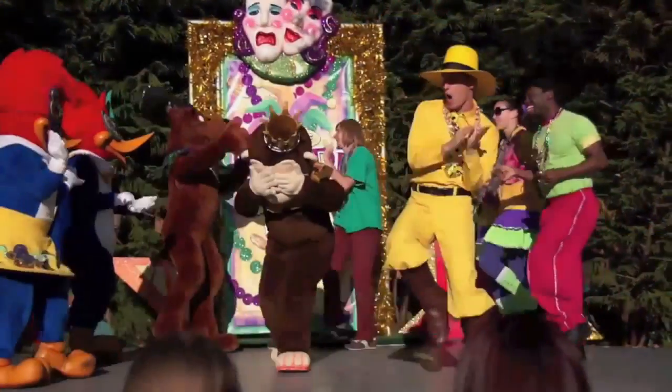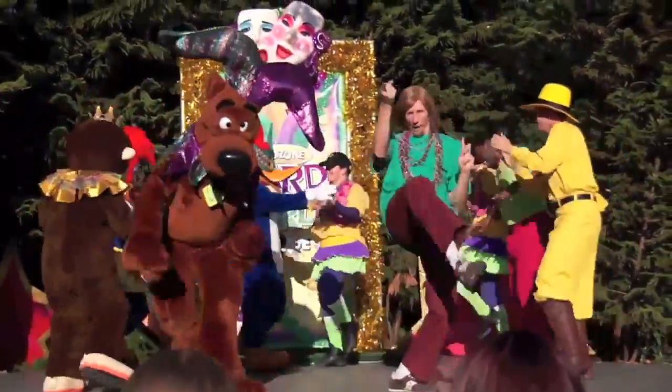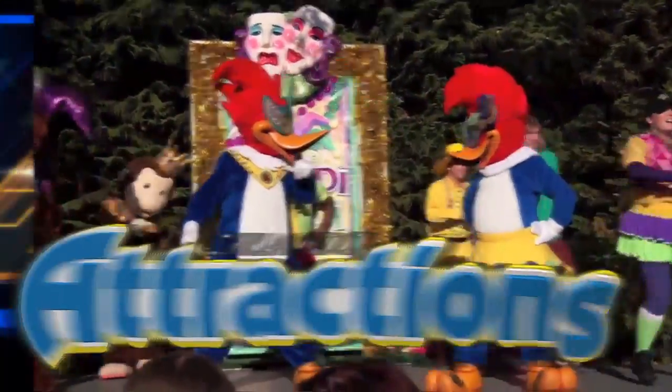And during Mardi Gras days at Universal, check out this kids show on the same stage called Mardi Party Crew. Shaggy, Scooby-Doo, the Man in the Yellow Hat, Curious George, and Woody and Winnie Woodpecker perform in their Mardi Gras outfits. They'll also be available to meet guests for photos.